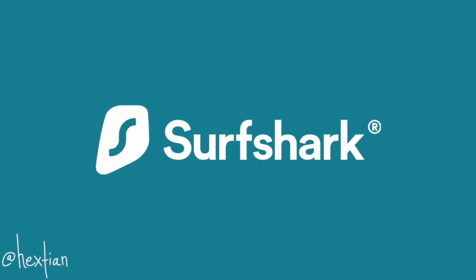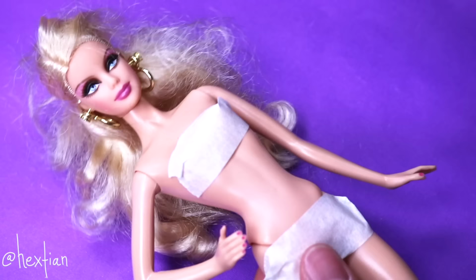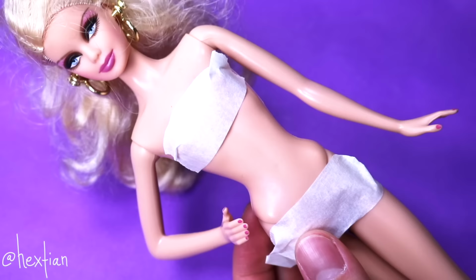Now let's transform our alien queen. For today's victim, I will be using a Model Muse Barbie, of course. You guys know my affinity for Model Muse. It's just so nice. I love the pose. Over here, I just had her rubber band to kind of pose her a little bit better. But yes, this is the Barbie that I will be using.